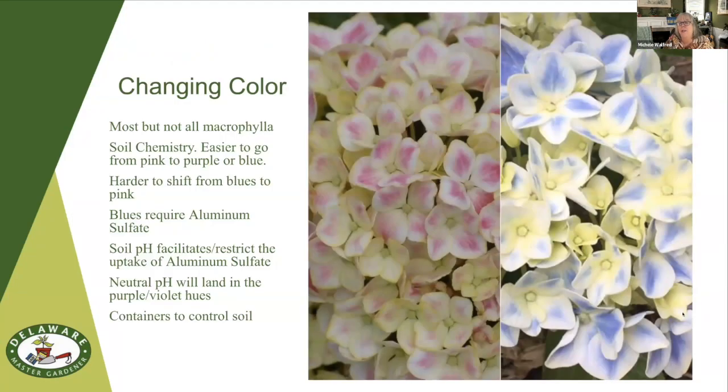Changing color. So this was one of the mistakes. I thought I was buying a white hydrangea. When it bloomed that year, it bloomed pink. And then the next year it came through as blue and cream. And that's because of the soil chemistry. So I had some aluminum sulfate in my soil. pH will affect the uptake of the aluminum sulfate.